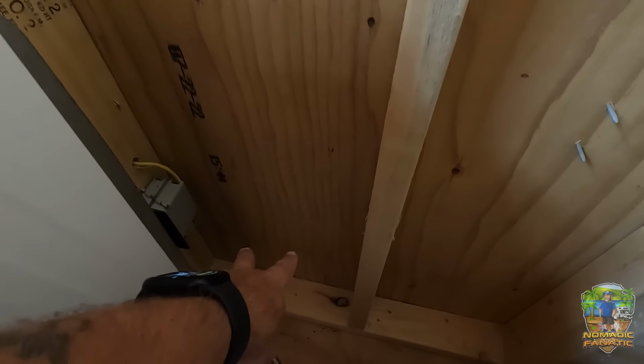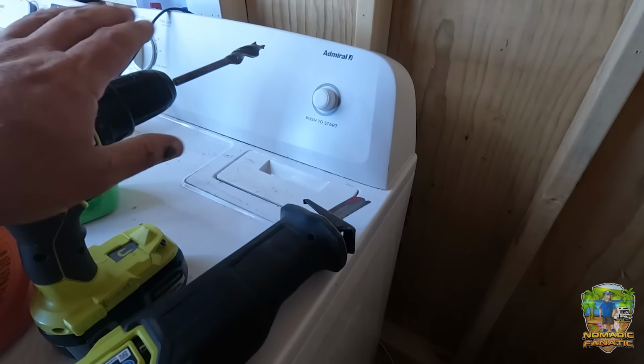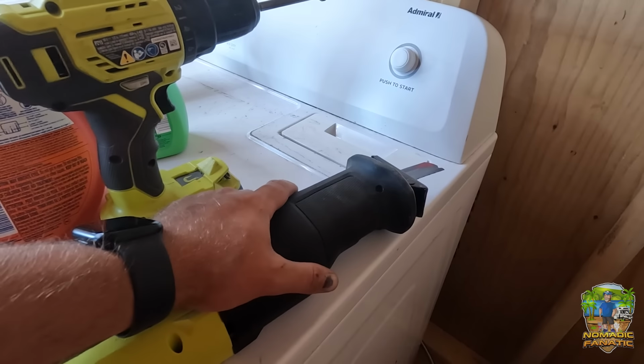And then I'm going to drill the exhaust port right there outside. So drill bit, reciprocating saw. Let's do it.